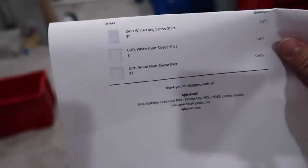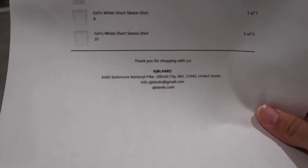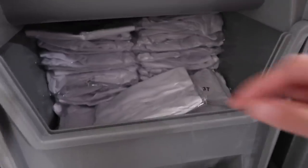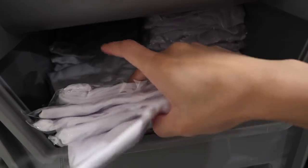Next, we need a size 8 white short sleeve girl. 8. Put it on the table. Next, we need 5 3T girl short sleeve. That's 5T, 4T, 3T. We need 5. 1, 2, 3, 4, 5. Ooh, let's go put it on the table. Look at him trying to read something because he can't see. You need glasses.